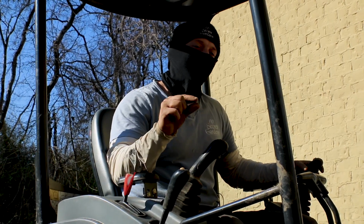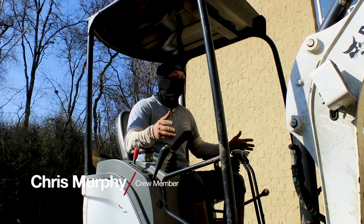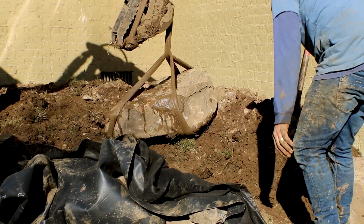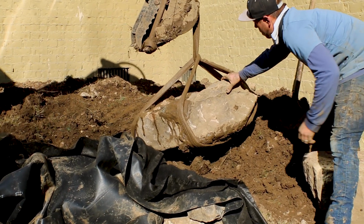Some of these rocks are just a little bit too big for this machine, but they're not too big because we're gonna make it work. But one thing we have to think about is how we're strapping and how we're moving this thing, just to be really careful so that nothing happens as far as rocks slipping or anything like that.